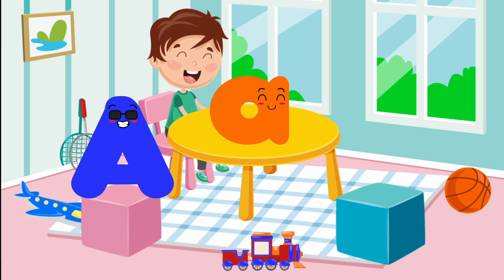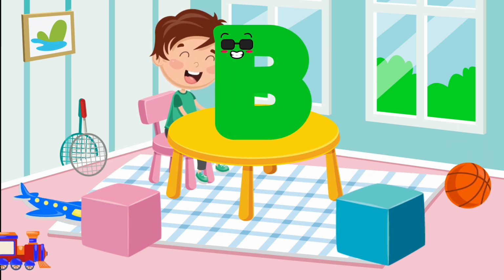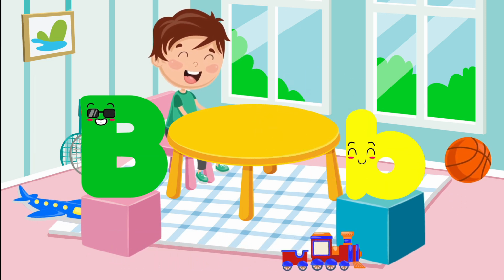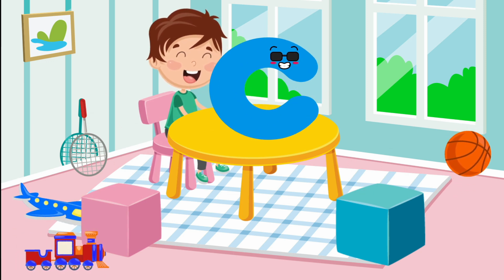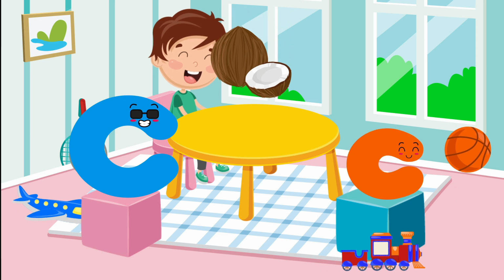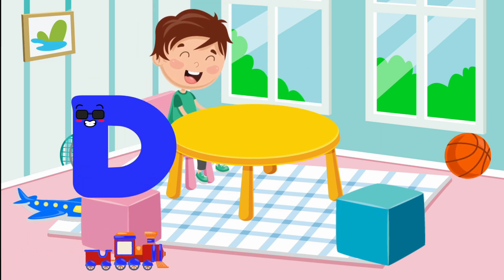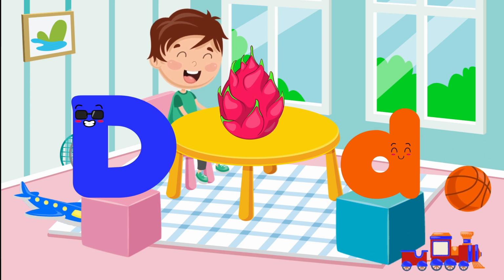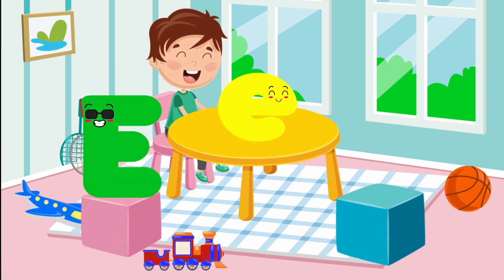Uppercase A. Lowercase a. A, a, a. B. Uppercase B. B. Lowercase b. B, b, b. C. Uppercase C. Lowercase c. K, k, k. D. Uppercase D. D. Lowercase d. D, d, d. E. Uppercase E. E. Lowercase e.